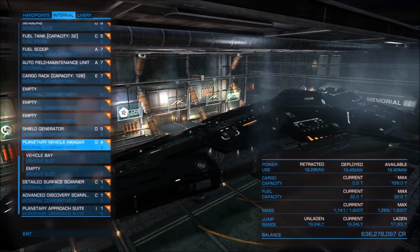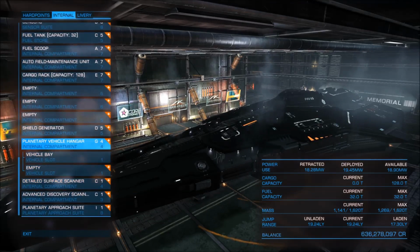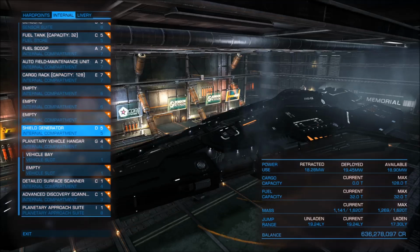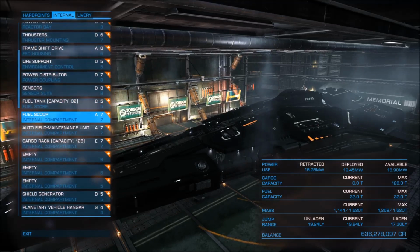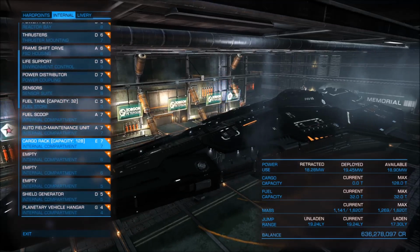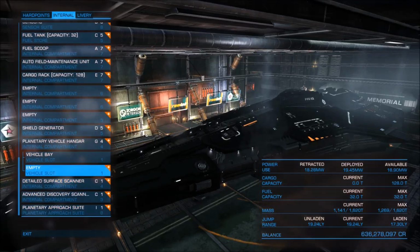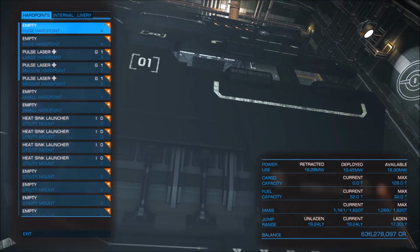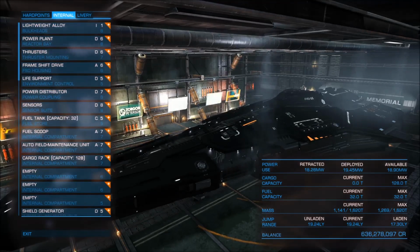We will have the same loadout, the same modules equipped: advanced discovery scanner, detailed surface scanner, and a planetary vehicle hangar, the lowest shield generator they can be equipped with in D version, the highest fuel scoop, an autofill maintenance unit, and the highest cargo rack that they can carry. Of course the planetary approach suit is already equipped, and as for the hardpoints, 3 class 1 gimbal pulse lasers, and 4 heat-sink launchers. With this loadout, the Corvette has a jump range of 19.24 light years and 17.30 light years laden.